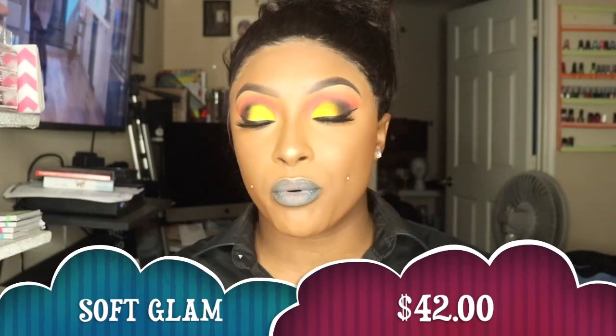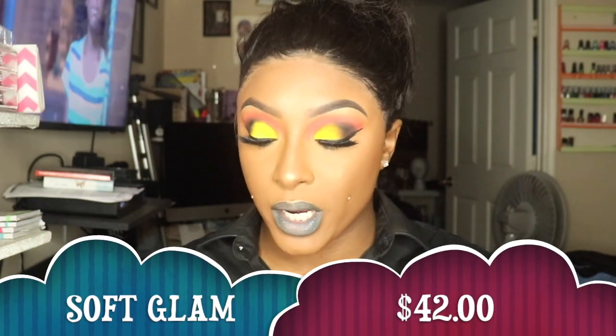Soft Glam, you could use it for an everyday look. You could use it for a wedding. You could use it for a prom. I mean, you could use it for anything. It has the most beautiful warm shades.